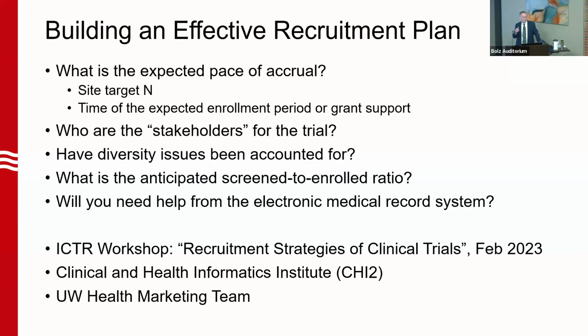What's the anticipated ratio of numbers of patients you need to screen in order to randomize one? A rule of thumb in the asthma space is about 4 to 5. Some of these more complicated hospital-based studies, you might be screening 10, 20, 30 to get one. So it depends on the patient population and the complexity of the protocol. Can you use the electronic medical record to your benefit? And this is an incredibly powerful tool.